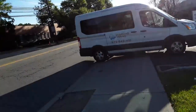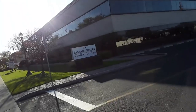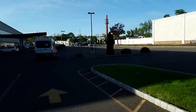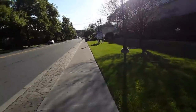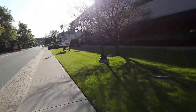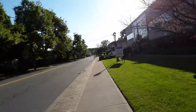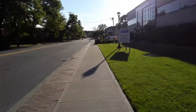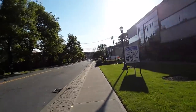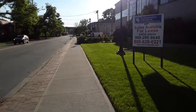Here's where the porta-potties are. This is the Passaic Valley Medical Center. They do dialysis here, so I have to keep those spots over there empty for a dialysis patient. And check-in is over here on the other side of the dialysis building. It's a little complicated this year, but seems like it's going to be okay. Anyway, I'm heading over. I'm probably going to help put the numbers out with Cindy. So that's what I'm doing now.